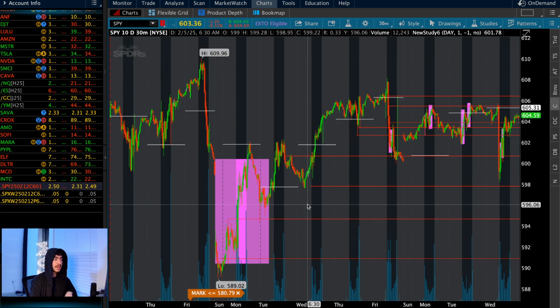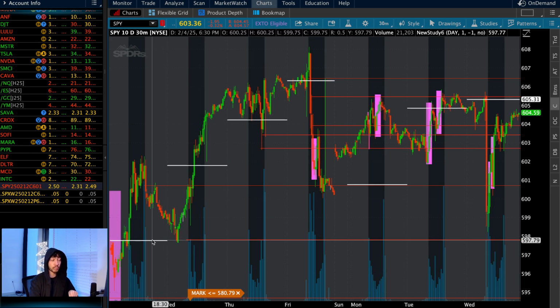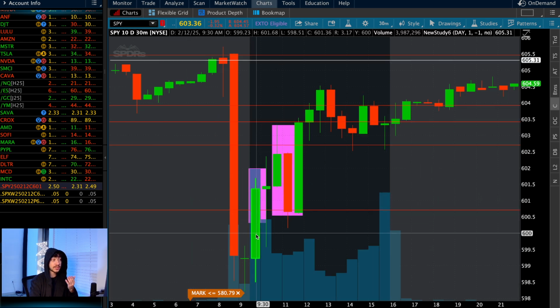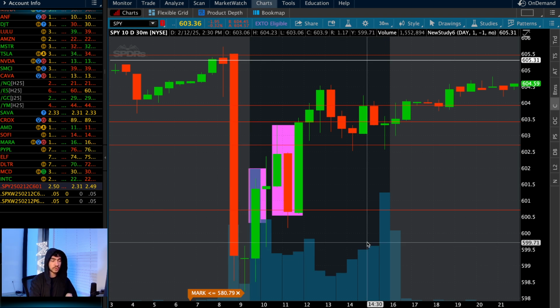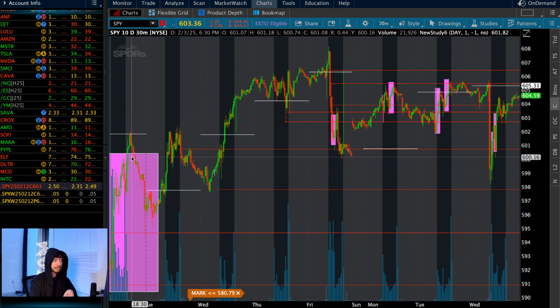And once I noticed that it was consolidating and holding at that break and retest level, which is where a gap was waiting to fill below as well, for an hour straight, I told myself I'm buying SPY call options at open, because there's a 30-minute green bullish trend reversal confirmation. There's an hour of consolidation. We are extremely oversold.